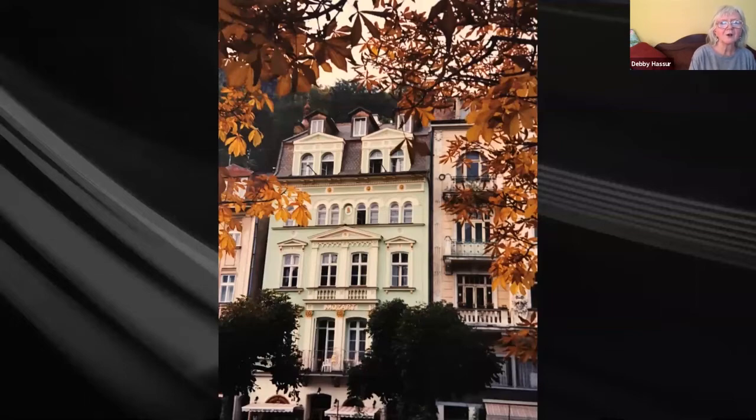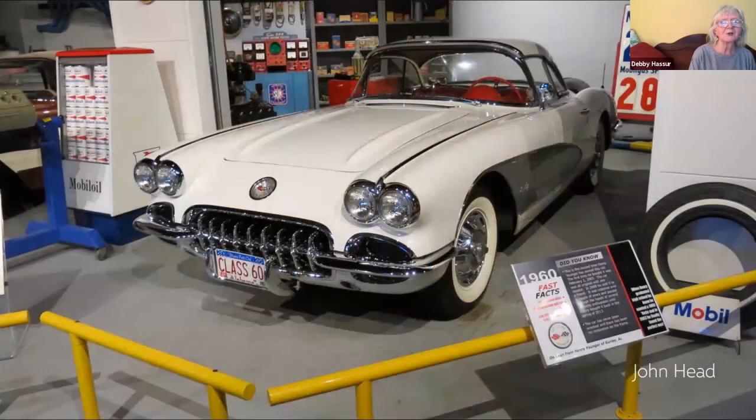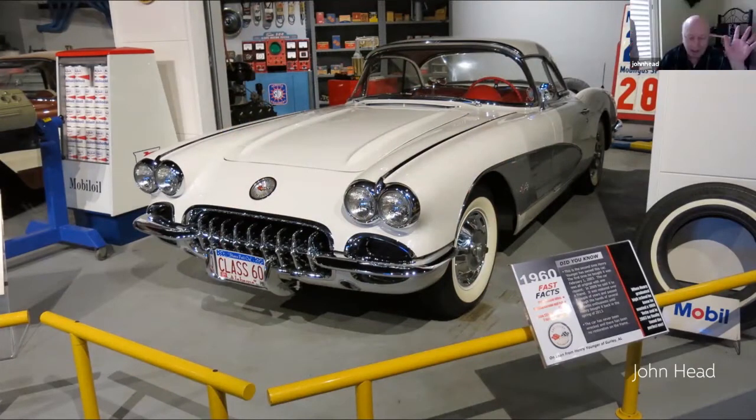Okay. There are plenty of other pictures, but these are the ones that have been there. Hi, all. My wife doesn't know that I'm doing a Zoom. She just walked in. So enjoy.